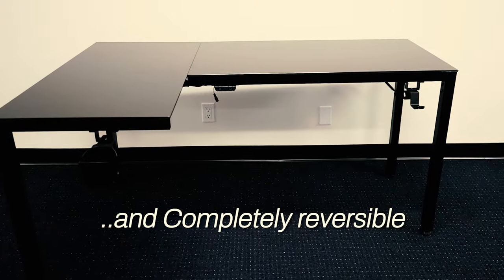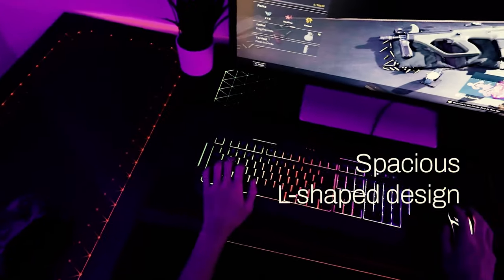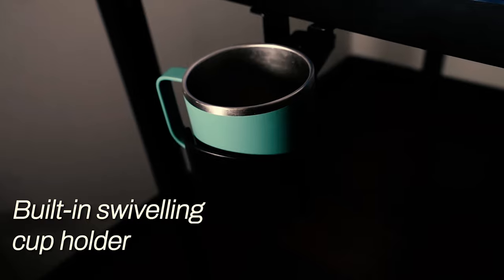The L-shaped EUREKA desk has a 60-inch length that offers plenty of surface area. You can house many gaming accessories such as monitors, keyboards, mice, and more. A cup holder and headset holder are also included.